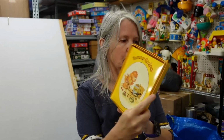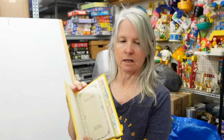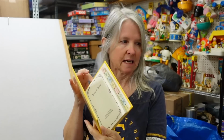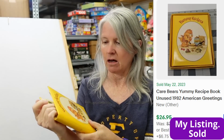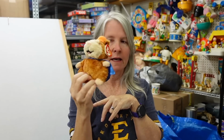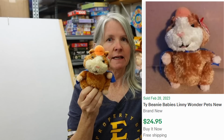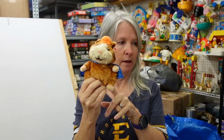Look, a yummy recipe book in its original box. Care Bears. You can tell it's not even been opened because the spine is very, very stiff. Just in love. I'm hoping like $25, $30 for it. Grab this. Something told me, even though it's Thai, because it is Wonder Pets, go ahead and grab it. Because I know in that video that I did on brands, the Backyardigans ties did very, very well. So I grabbed it.